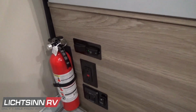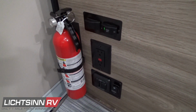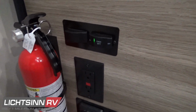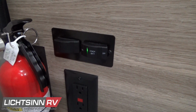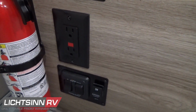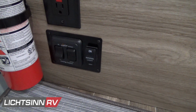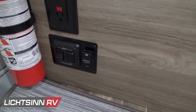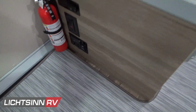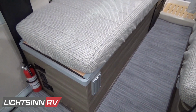Down below you'll see the coach battery disconnect switch, which is a storage feature. It allows you to terminally separate the dual AGM Group 31 RV batteries, which are maintenance free, but during storage you can terminally separate those to ensure no parasitic draw. Fire extinguisher located right near your cargo door for use inside or outside, a GFI protected outlet, and then also controls for that 13-foot Colorado Carefree awning with LED lighting and the motion sensor retract.